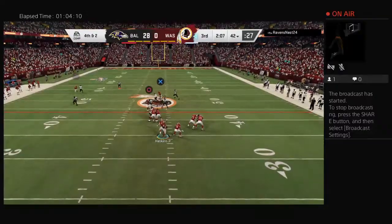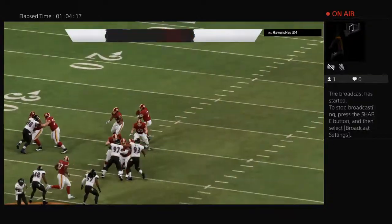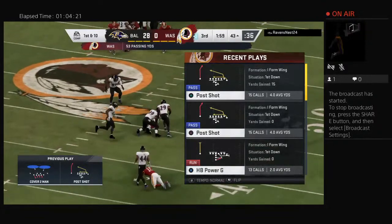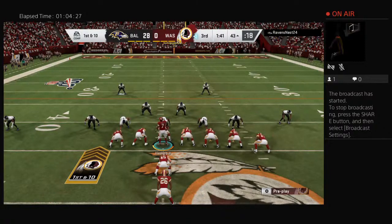And they'll indeed go for it with Haskins. Open man, it's Vernon Davis, taking it across midfield and inside the 45. A Redskin first down, the pickup 15 yards. So in Raven territory now, here's a 1st and 10 at the 43.